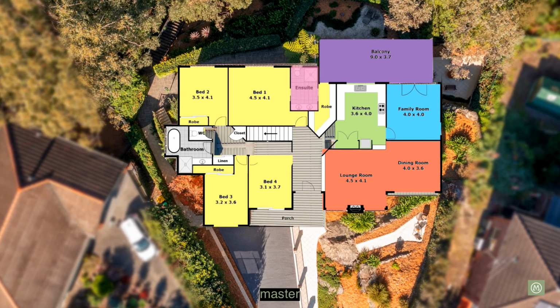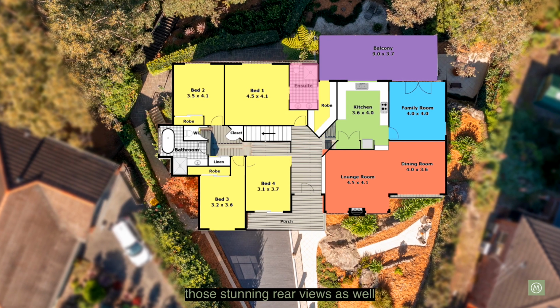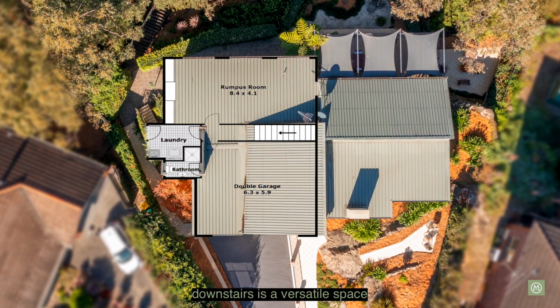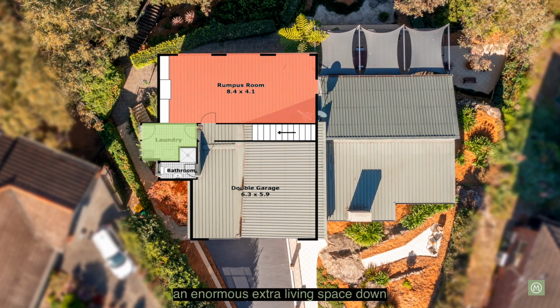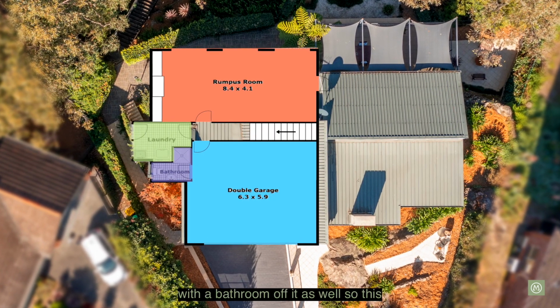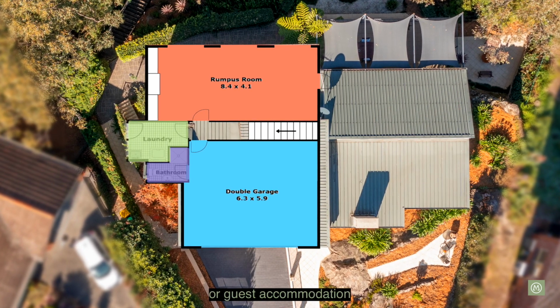Two of the bedrooms on this level have those stunning rear views as well, and there is also one of the most magnificent bathrooms we've seen. Downstairs is a versatile space, including the laundry, an enormous extra living space down there. There is also a spacious internal access double garage with a bathroom off it as well. So this lower level could work really well for extended family or guest accommodation.